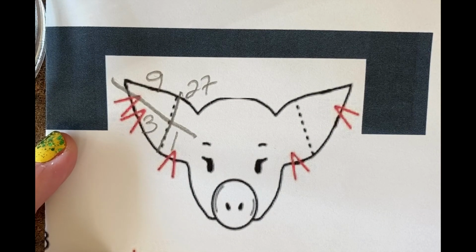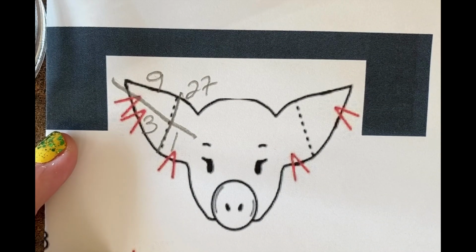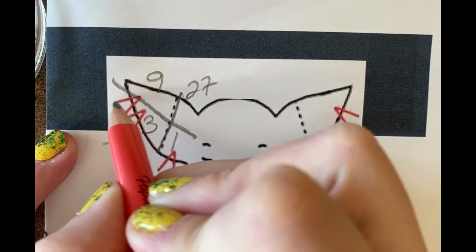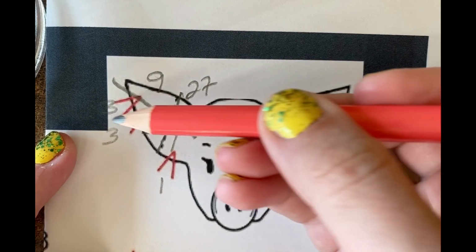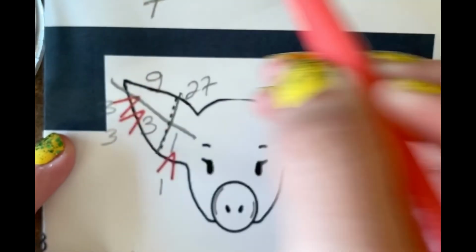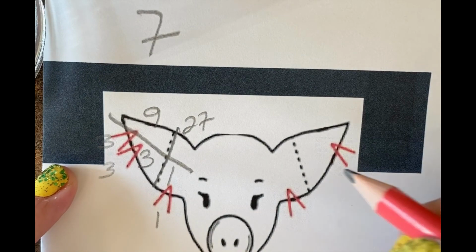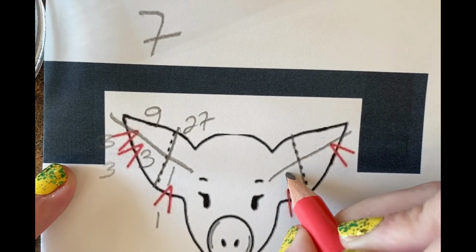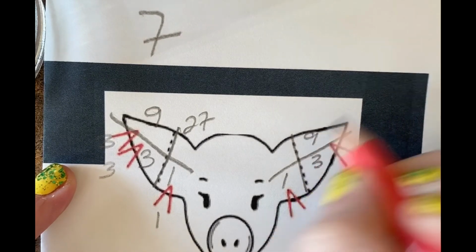So all I'm going to do is count the notches, label them, and then add them up together. So I have a 1, I have a 3, and I have another 3. So I add them together, I have 6 and then 7. So this pig's litter number is 7. Then I'll do the same on the other side. I'm going to finish the quadrant and label it for us. We have a 1, the 3, and the 9.